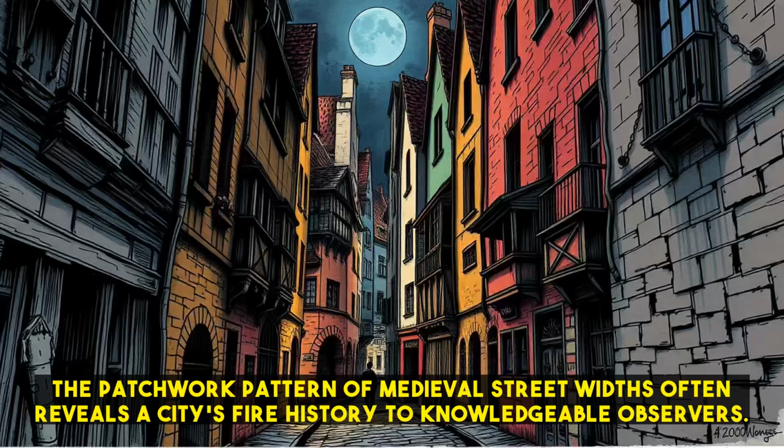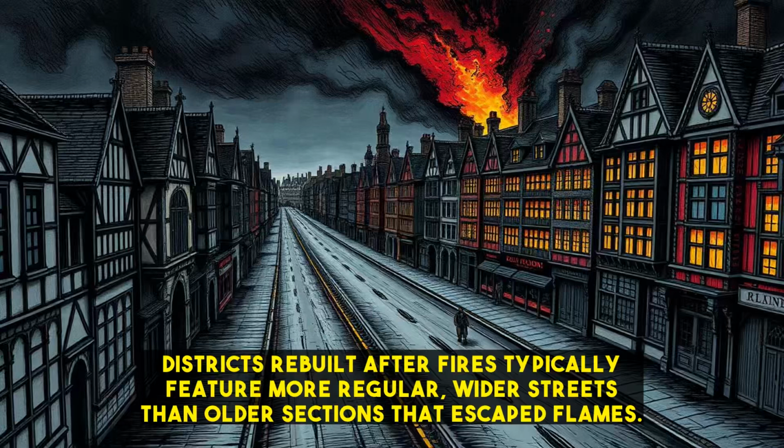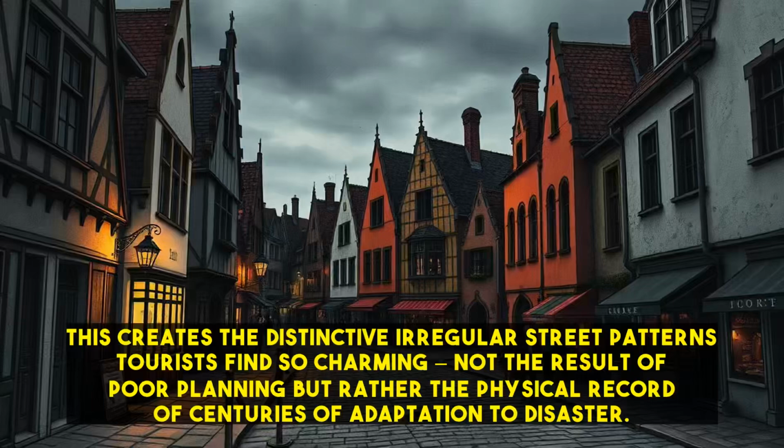The patchwork pattern of medieval street widths often reveals a city's fire history to knowledgeable observers. Districts rebuilt after fires typically feature more regular, wider streets than older sections that escaped flames. This creates the distinctive irregular street patterns tourists find so charming, not the result of poor planning, but rather the physical record of centuries of adaptation to disaster.